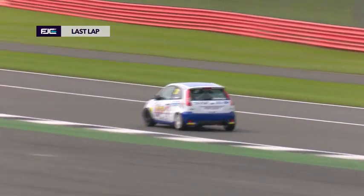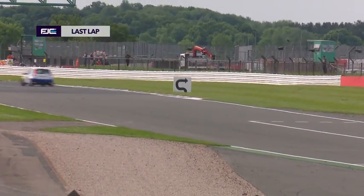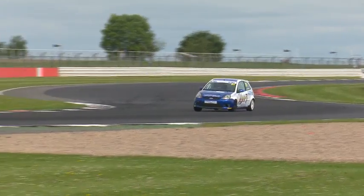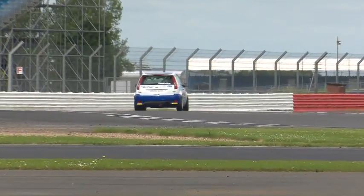So Davidson looking for a 3rd win, a win at each venue. He's going to extend the championship lead. He was 3 points clear of Nick Reeve coming into this round. He'll be delighted, I think, to see Scott Cansdale 2nd, because that means that Reeve will drop an extra point or so on Davidson in the championship after this first race of the weekend here.